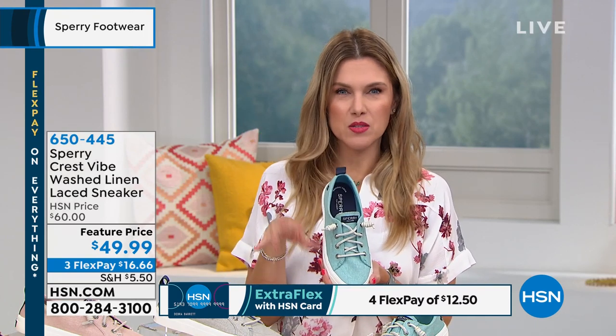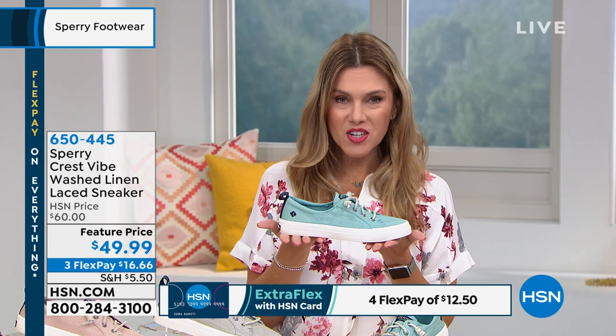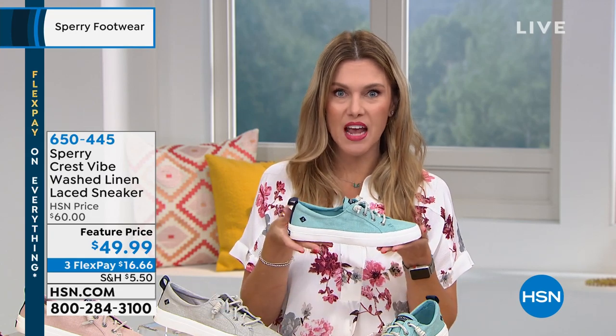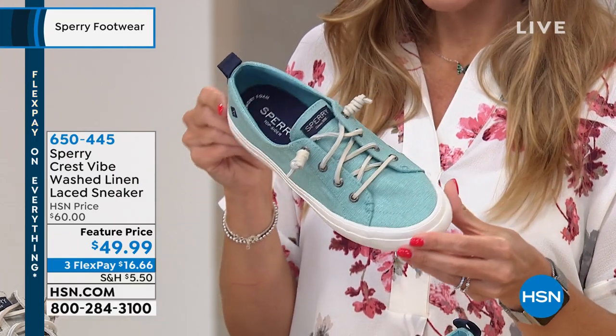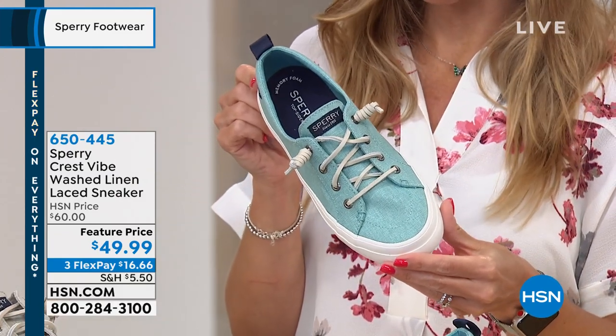We want you to slip into these. We want you to feel the padding. We want you to see the design and the quality and the comfort and the fact that these are true original Sperry's that I just think are absolutely adorable.